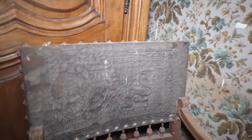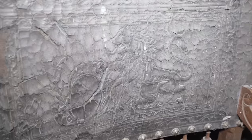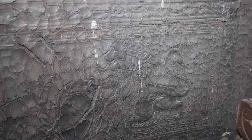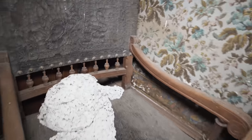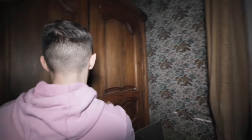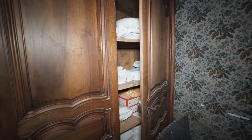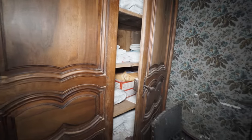Oh, there is a lion imprinted on the ladder over there on this chair. Oh yeah, I see. Maybe it's a family emblem. Could be. Yep, look. Cheese and everything, right? Yep, still left over there.